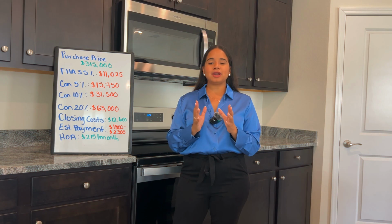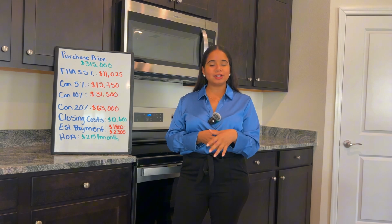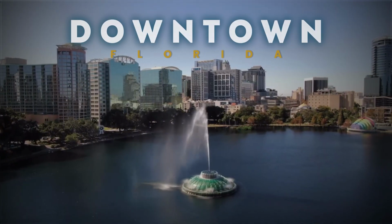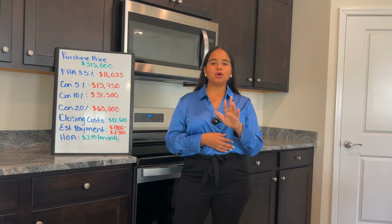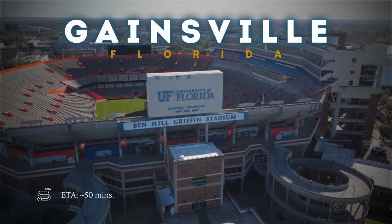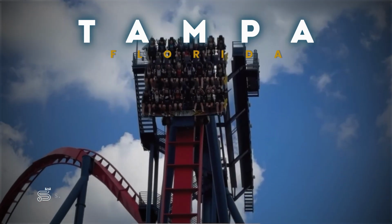Now, one of the most important aspects of finding a home is knowing where exactly you are located. So we are in Ocala, Florida, as I stated in the beginning of the video, and that is only about an hour and 20 to an hour and a half from downtown Orlando, the Orlando International Airport, and the Disney parks. We are only about 50 minutes to Gainesville, Florida. If you want to go and watch the Gators play, we are only 50 minutes away from that. And we are only about an hour and 20 to an hour and a half from Tampa, Florida.